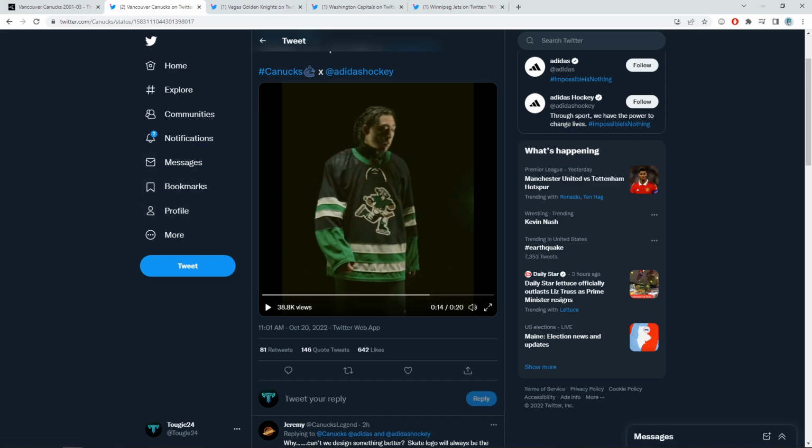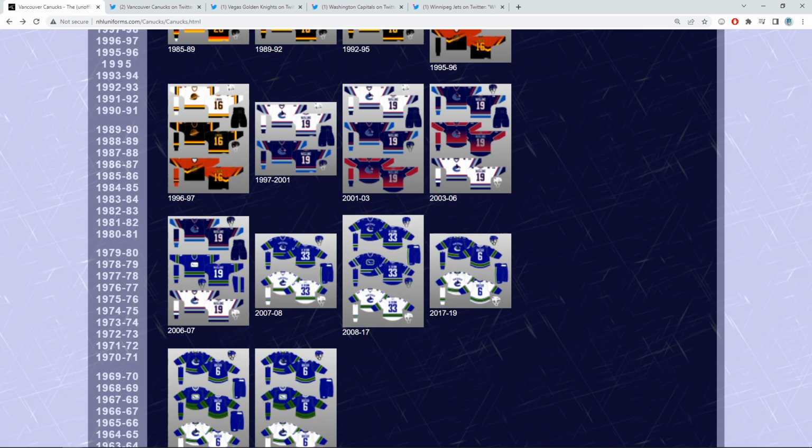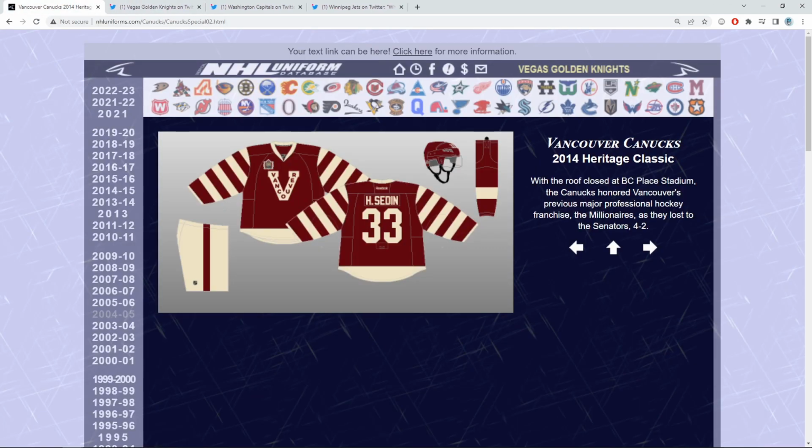For me, with a Canucks jersey, I have one, and I've had a couple before. I've had a couple different styles of Canucks jersey. The one Canucks jersey I own right now is the 2014 Heritage Classic. I adore this jersey, and I think Vancouver did it again. I might have to get a second Canucks jersey based off of that one. That gets the rare liked tweet from me.